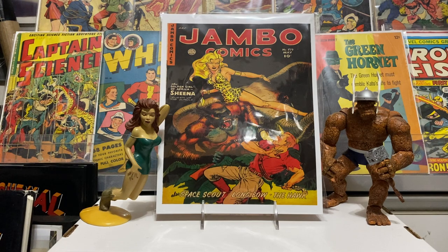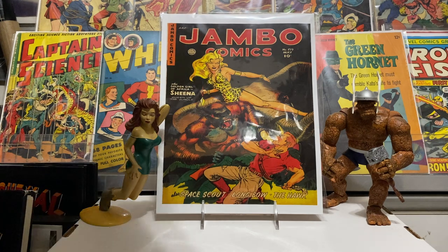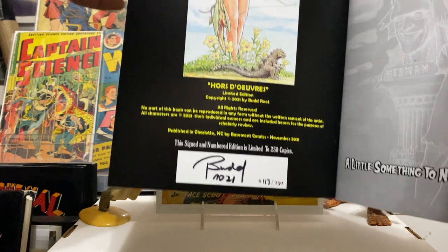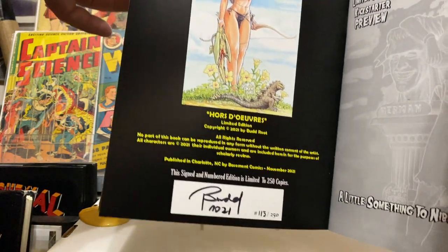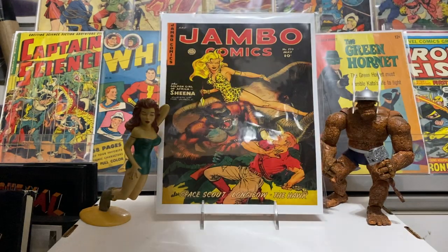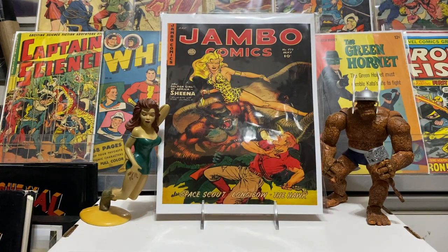Let me pop this one open. I think I can show you a little bit of it, because it was very cool, and Bub, man, I really appreciate that. It was super nice of you, super fantastic. And let me show you this, because it was signed and numbered. Yeah, there's only so many of these around, so very cool. Bub, you're quite a guy, man. I really appreciate it.